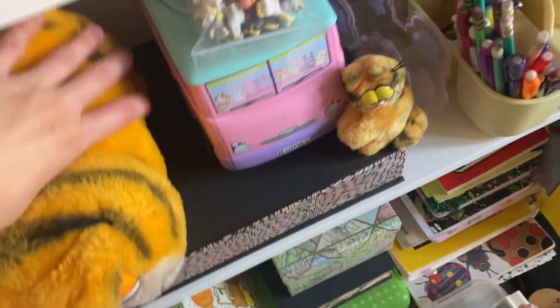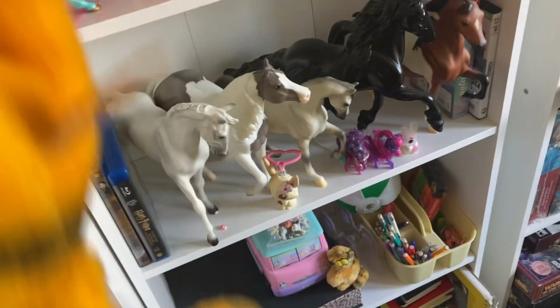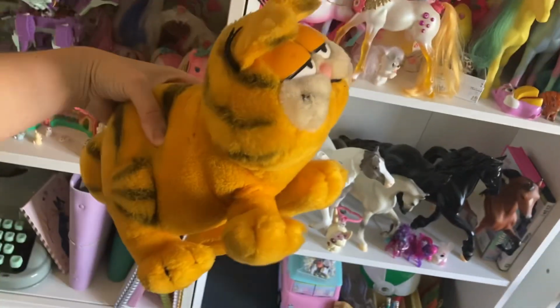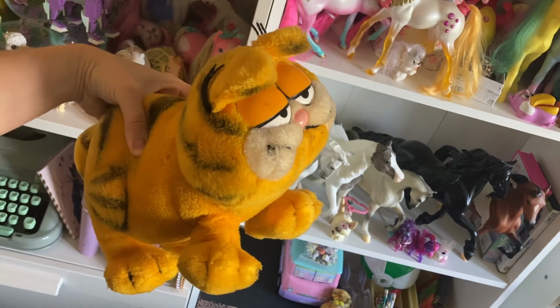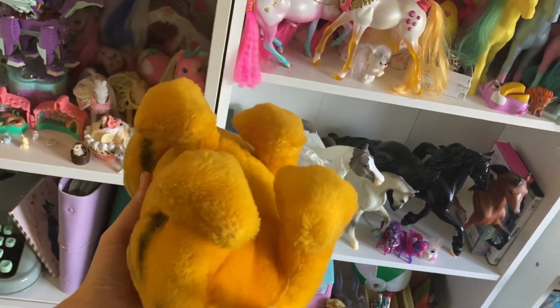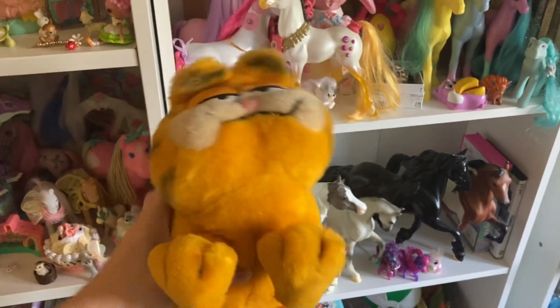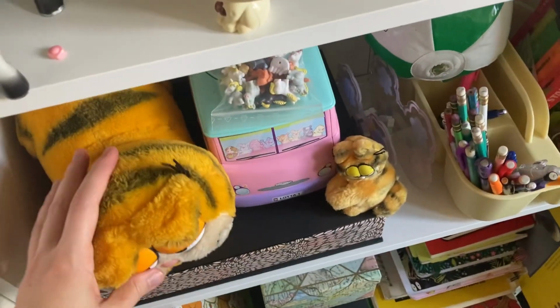I found both of these at thrift here, and they're just so cute. I mean, that's Garfield. That's how he's shaped in the comics. And somebody wrote their name on the tag, and I was like, oh, he was loved. And now he will sit here on my shelf with his little clip friend.